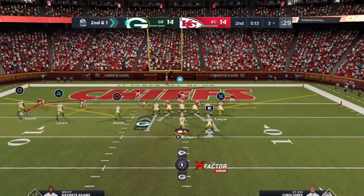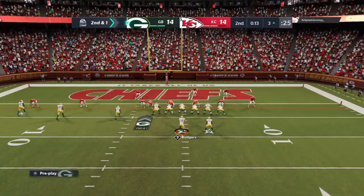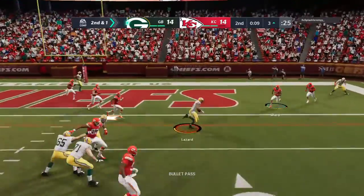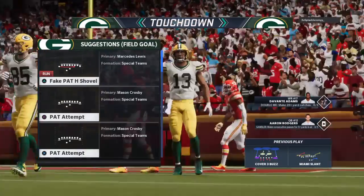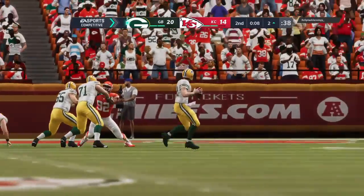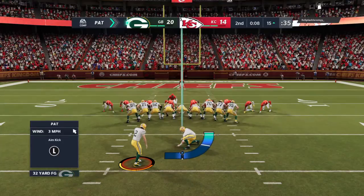And 1. Check three. From the gun, Rodgers. The quick slant caught, and he's going to take it in. Touchdown, Packers. Aaron Rodgers hitting Allen Lazard, and the Packers have moved out in front.